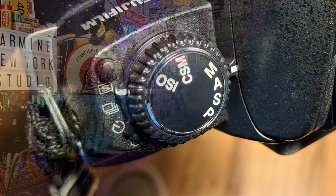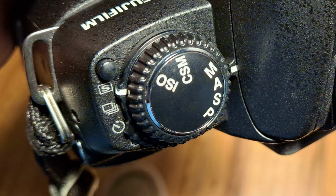So another great thing about the camera is that it does have a full PASM dial on top. The settings I used for all the photographs you're watching today, very simple. It was aperture priority, f8, and I used ISO 100 or 200, depending if I was shooting in the shade. All handheld, which made it very simple because this lens has vibration reduction.